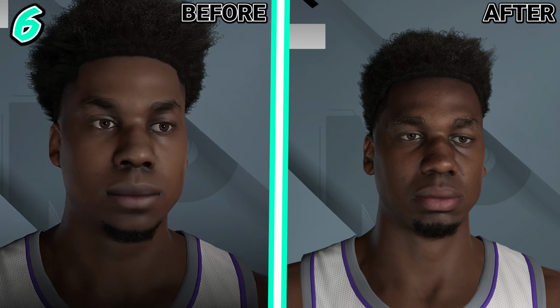And number 6 on this list, it is Hassan Whiteside. I'm very impressed by this one. First of all, in general, they completely changed the age of Hassan, but at the same time, they made him a lot skinnier in the face. The hair length is a little different. The beard is slightly different, and the lips are a big change, and the nose is a big change. So they changed little things, again, just like Rudy Gobert, but these little changes completely revamped the player and made him look hyper realistic.